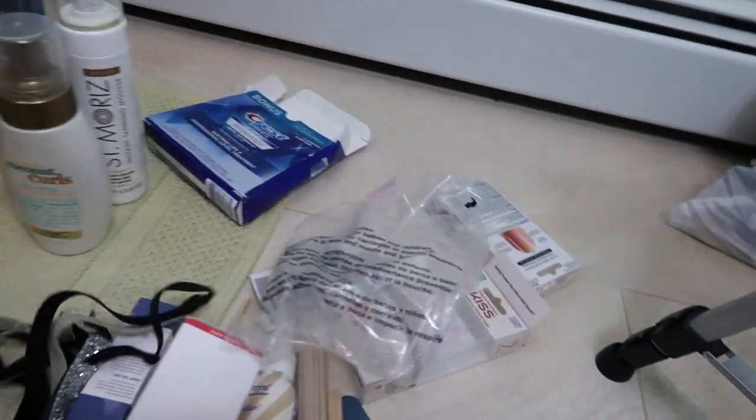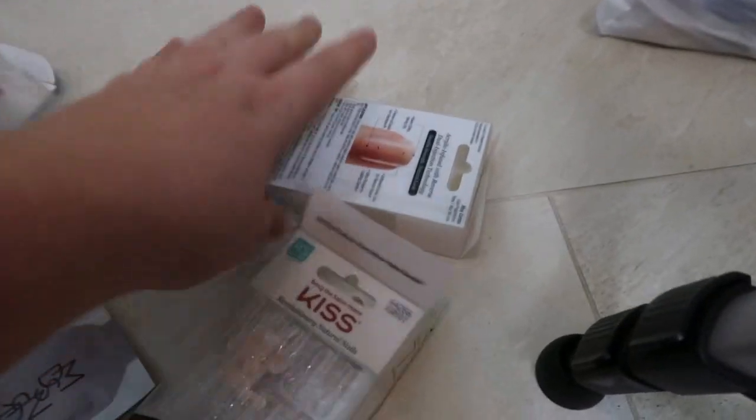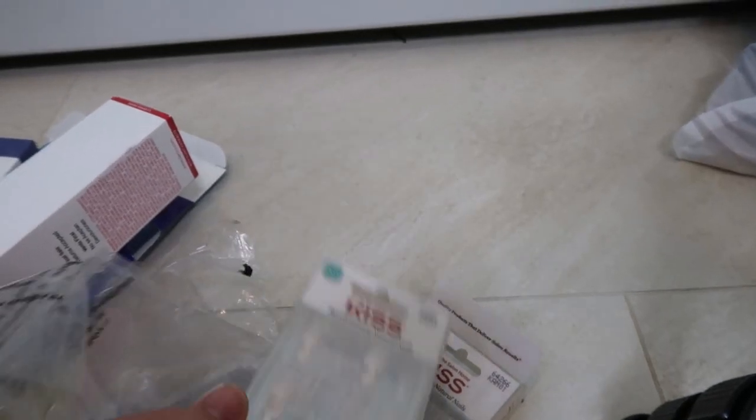Headbands that I don't ever wear. These I basically just emptied out the boxes to make a little bit more room. I already used these nail kits, so I don't know why they're still in there.